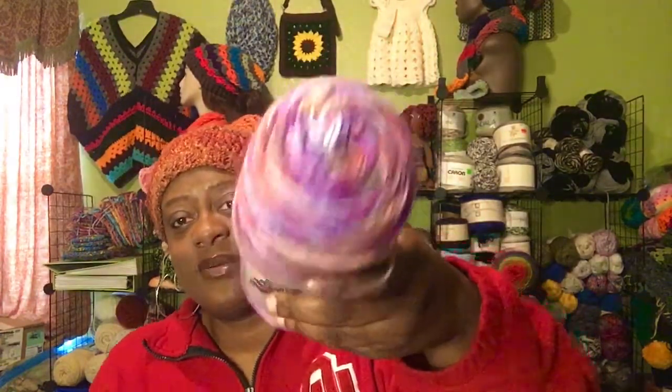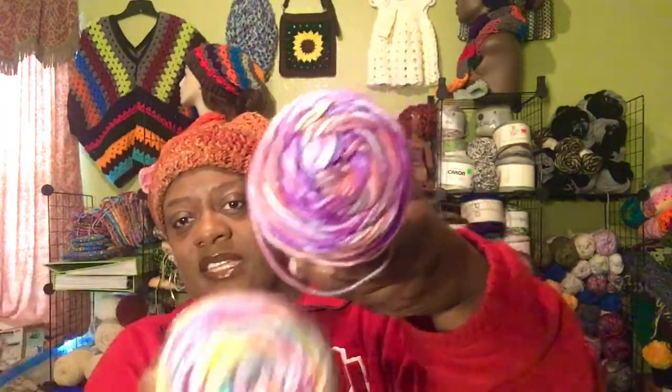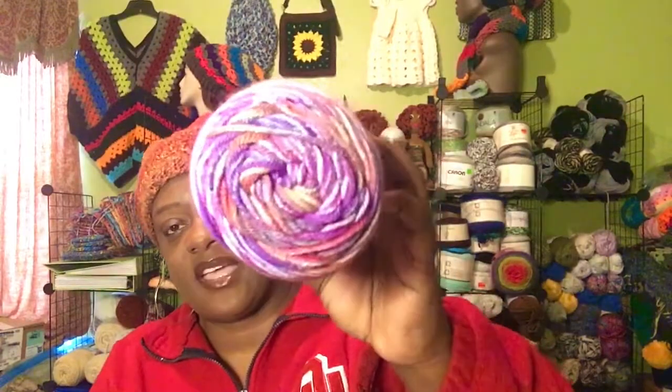So one store I went to only had one of this yarn, which is called Instant Classic, but I didn't want to just buy one yarn when I went there, so I got this other one. You see the difference? This is the one I needed, and this is the one I bought. This is called Shocking Violet. I got that because I thought it was cute, and I also wanted to make mermaid tails with these. I thought it would be pretty cute.